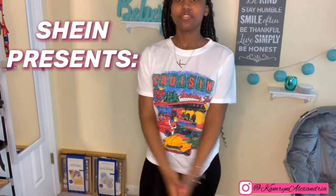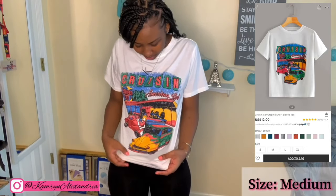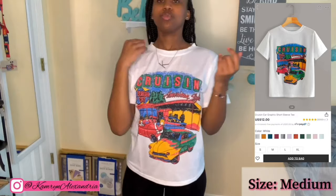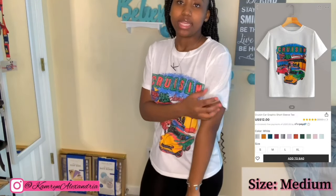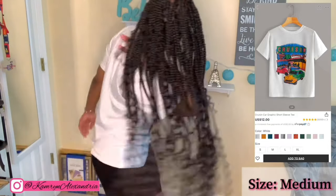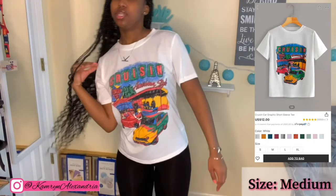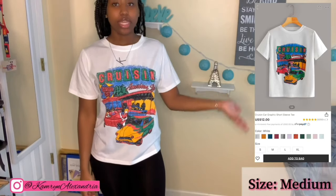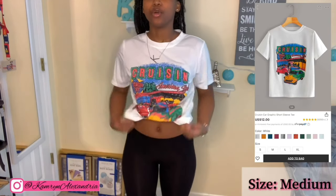Okay, so this is the first graphic tee I got from Shein. It says Cruisin, and it has a whole bunch of cars and stuff in it, and a lady, and it says Burger City. It's just a real cute graphic tee. I like all the different pop-out colors and how white is the base color. The back is just white, so there's nothing on the back. But this is really cute. I don't know the size off the top of my head, but I will put the size over here, and the picture of how it's supposed to look on the model. So this is real cute.